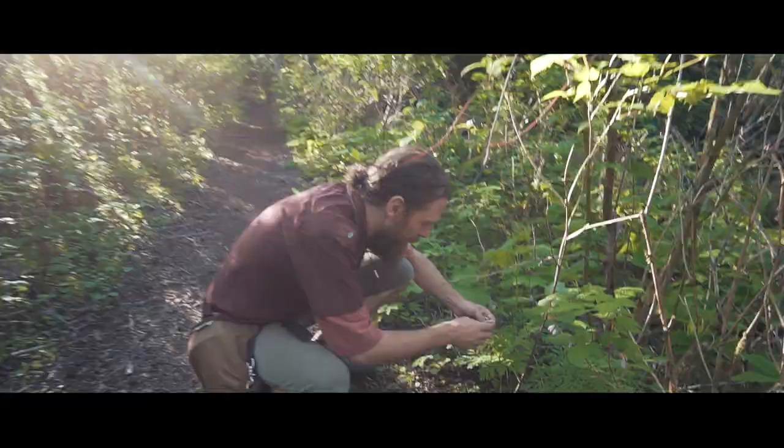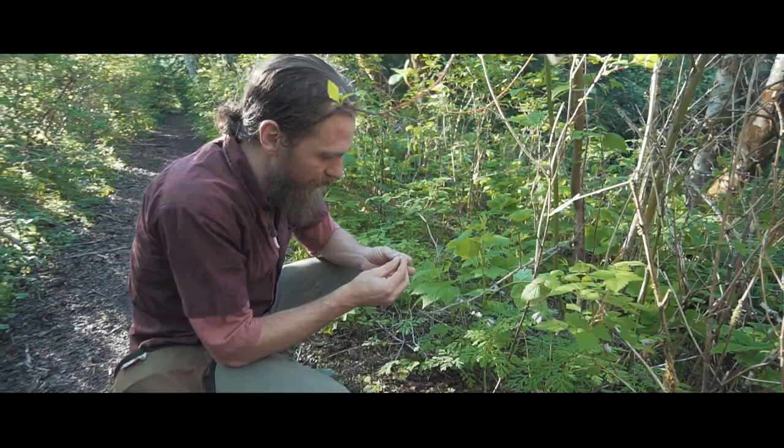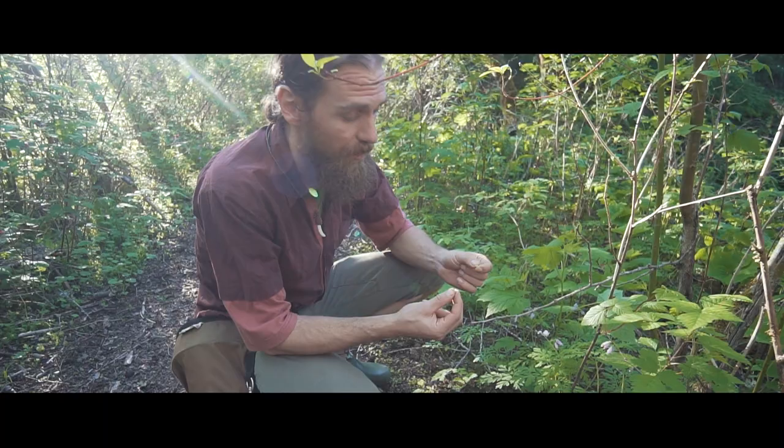Now I know this one's not a food, so I wanna be careful with it, but I am gonna just expose this bleeding heart here for a second and see what I can find in that flower for a little nibble. Wow, that's got some sweetness to it too. The nectar of these flowers is pretty sweet.